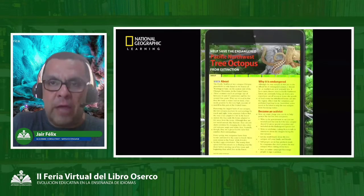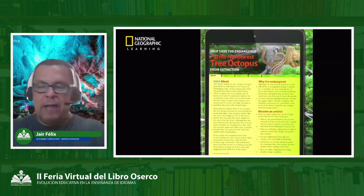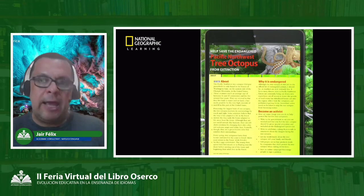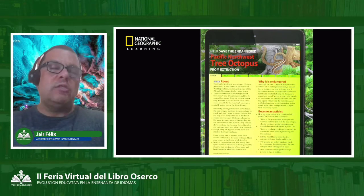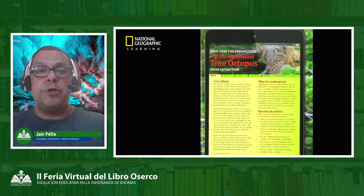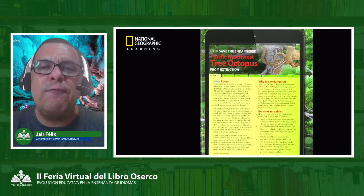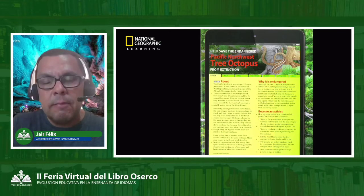We don't want them to be like the people that took part in this project that was originally released a few years ago. There was this project in which a web page was created, and there was some advertisement on a campaign for helping save the endangered Pacific Northwest tree octopus from extinction. Have you ever heard of an octopus that lives on trees?